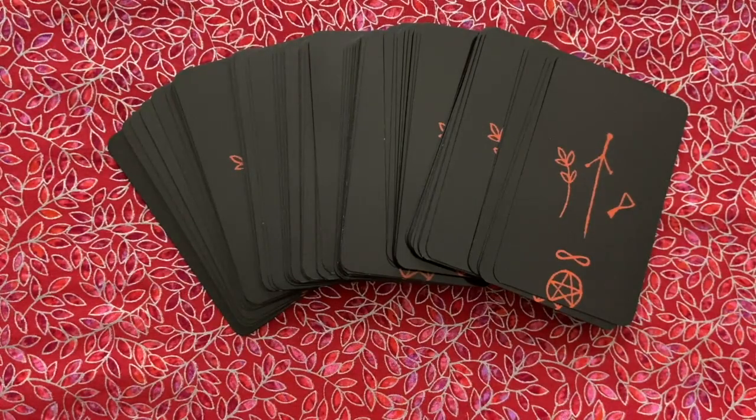This was the Raven's Prophecy Tarot by Maggie Stiefvater. I hope that you enjoyed this walkthrough and it wasn't too painful with all my rambling and being all over the place. But let me know what you think of the deck. Let me know if you've read the series. I would love to hear your thoughts.